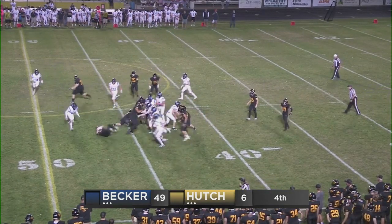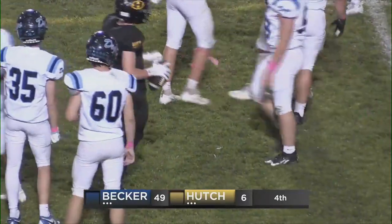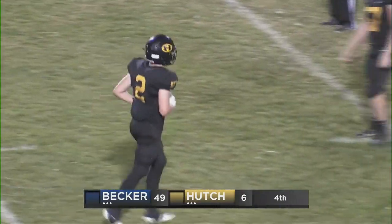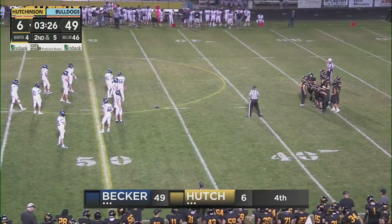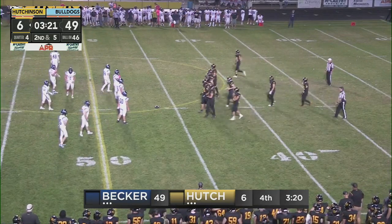And the handoff goes to Tietzel, and he spins his way out across the 45, and the knee goes down near the 47-yard line. Picks up about 5. Brings up 2nd and 5 for the Tigers at their own 46. 2nd and 5 here.